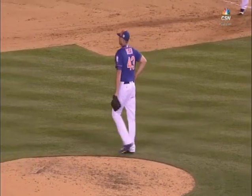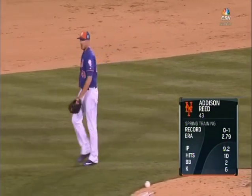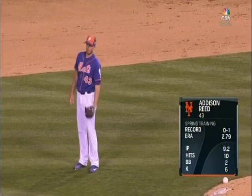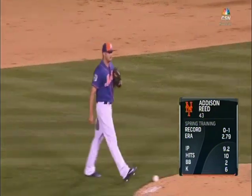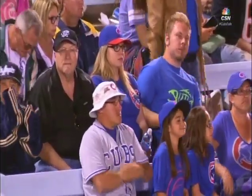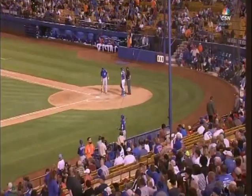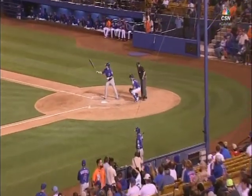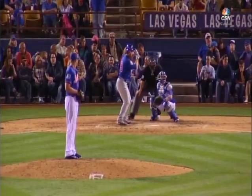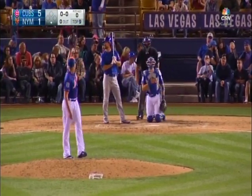Addison Reed, a right-hander. Veteran right-hander, 0-1 with a 2.79 ERA this spring for the Mets. Last year started the season in the Diamondback bullpen. Had some struggles. Pitched well for the Mets in 17 appearances, to the tune of a 1.17 ERA. And he'll be used as a setup man. Wilmer Flores now playing third. De Aza is in right. And Ryan Kalish takes a strike.